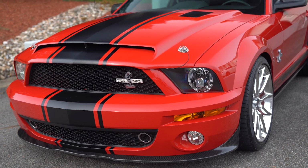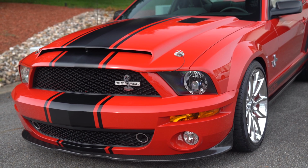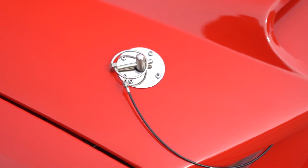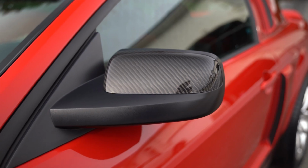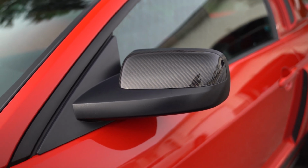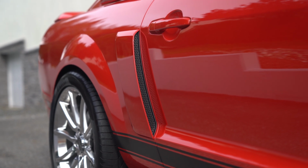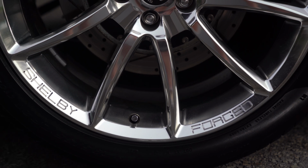Following Shelby tradition, the Super Snake's exterior has been modified to remove any doubt as to its pedigree. There is a carbon composite hood with full width scoops and hood hold down pins, carbon fiber front splitter, mirror covers which are carbon fiber, and rocker panels. Special Super Snake exterior badges and matching sill plates, front and rear brake cooling ducts, and a full-length longitudinal stripe. Capping off the exterior cosmetics are Shelby designed Alcoa 20-inch aluminum wheels wearing the Pirelli tires.